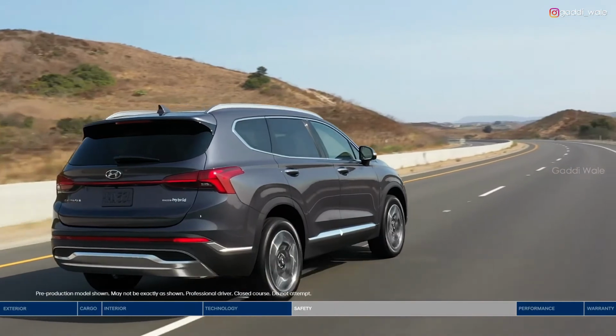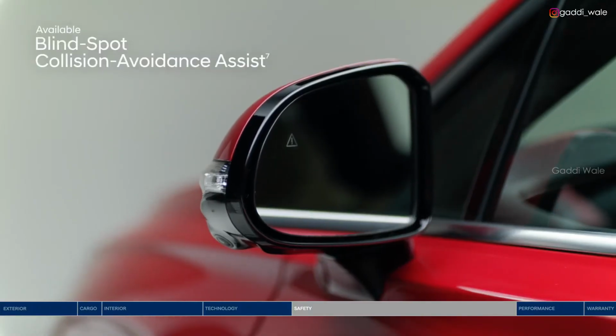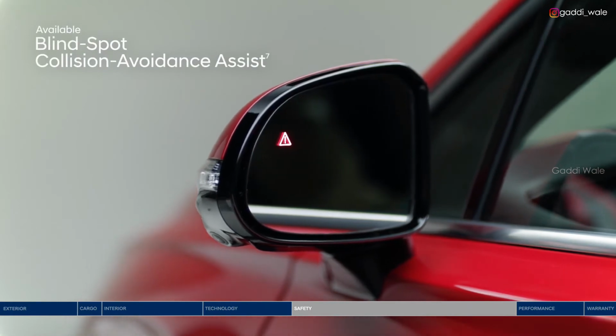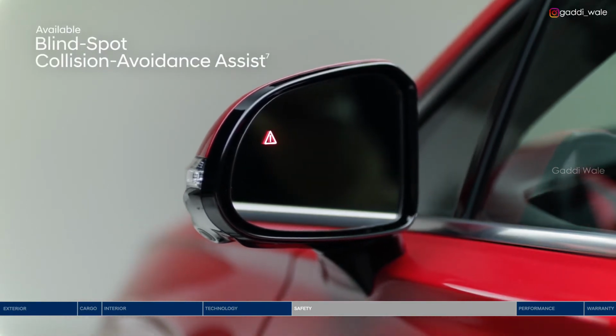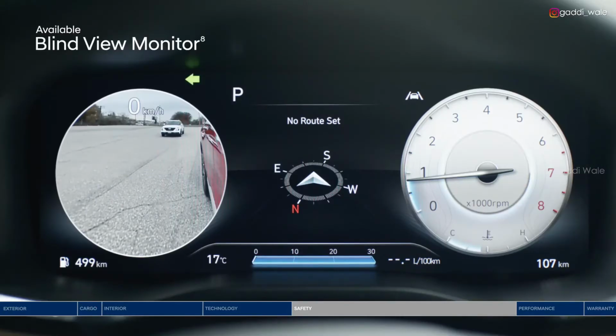Change lanes with confidence thanks to Blind Spot Collision-Avoidance Assist. If the system detects a vehicle in your blind spot, it will alert you and can also apply gentle braking to deter an unsafe lane change. The Blind View Monitor also gives you another perspective.